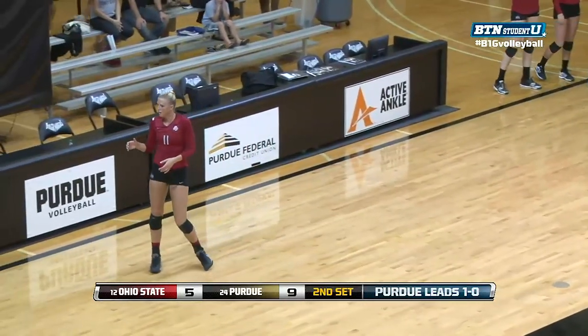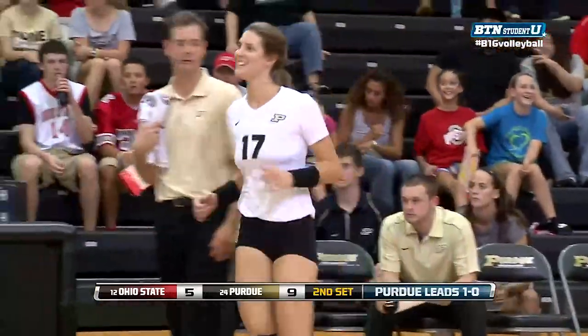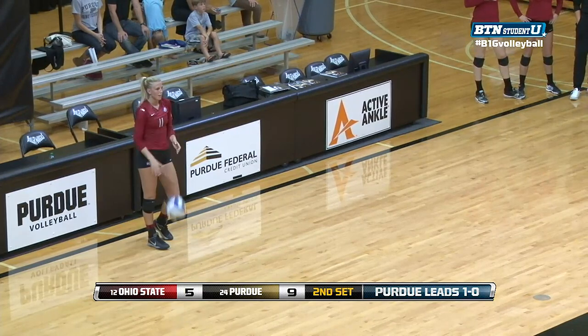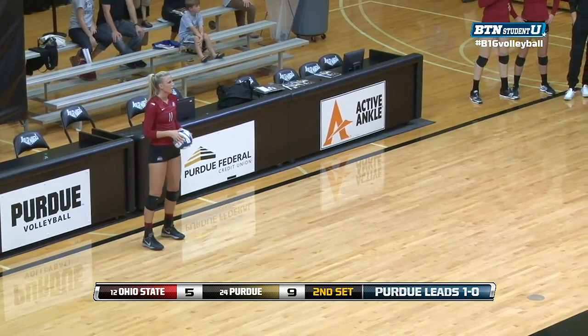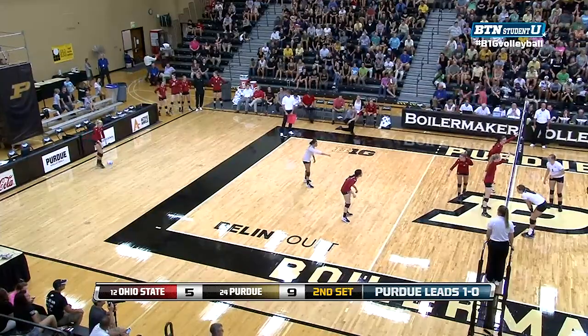Rybarczyk in there to serve. Kind of an outlet set for Purdue. Rybarczyk probably should have done a little better job trying to keep that ball in and rally it out. A lot of times in a rally, you don't really get what you want, so you keep the ball going to try to get it back again, put a little pressure on the defense, but Ohio State gets the side out. Leary back to serve.